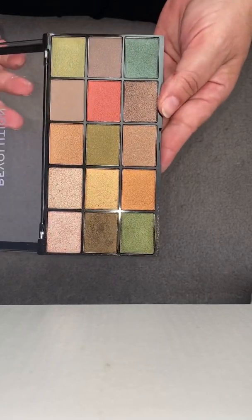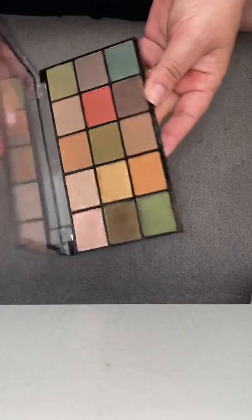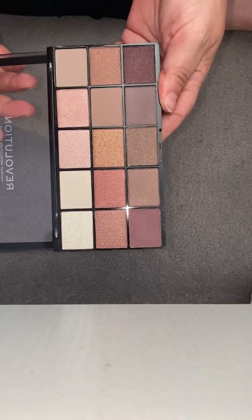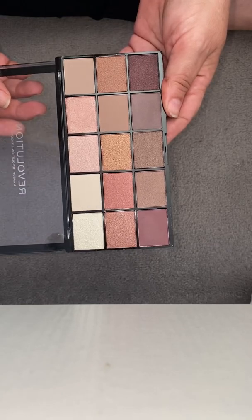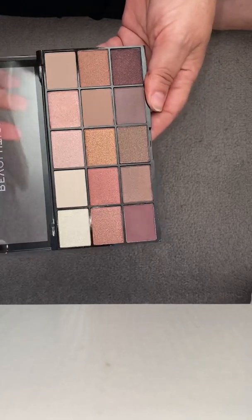Nice and shiny. This is lovely. So yeah, that's nice. That's kind of more autumn, I would say. Iconic 3.0, which is nice. These are my kind of colours, I suppose, but it is very safe, I think. You know, nothing shouts crazy colours or anything like that, but it's lovely. It is really, really nice.